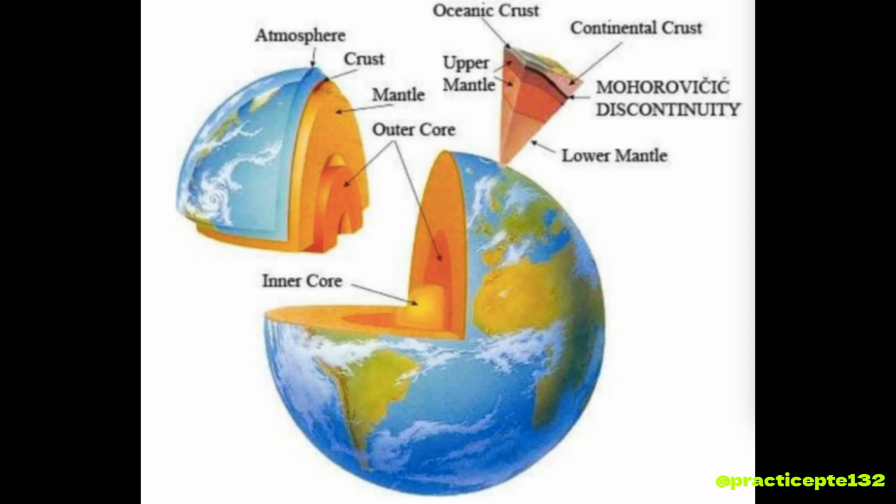The following picture gives information about the Earth crust. According to this picture, the first layer is the atmosphere. Under that, the second one is the crust. You can see from this picture that the next layer is the mantle. Then it comes to the outer core. The innermost one is the inner core. To sum up, this picture tells about the Earth crust.